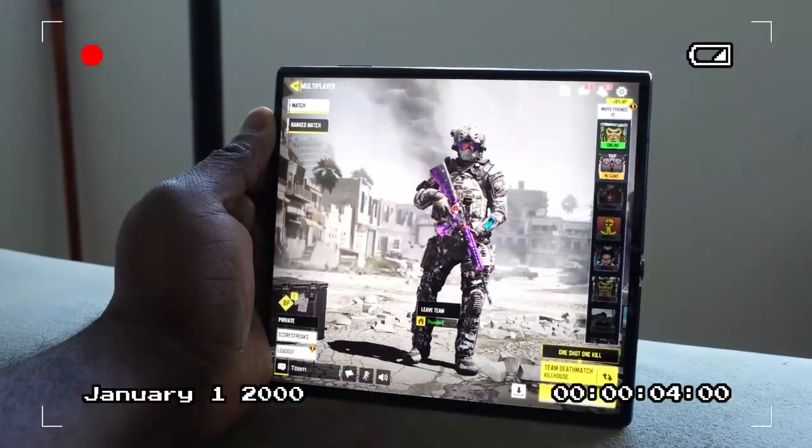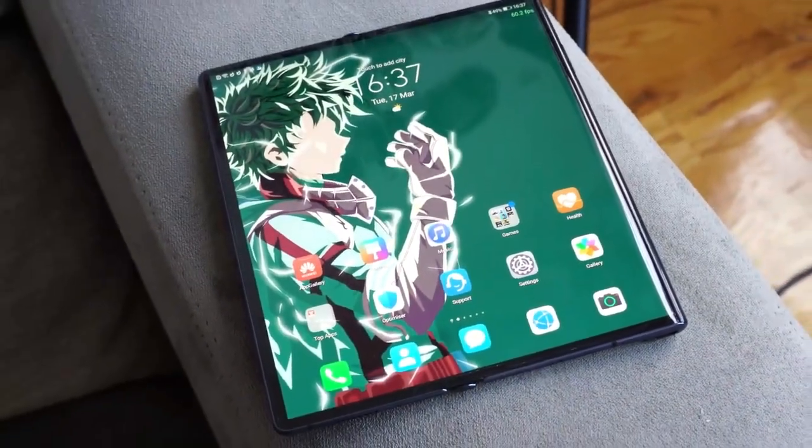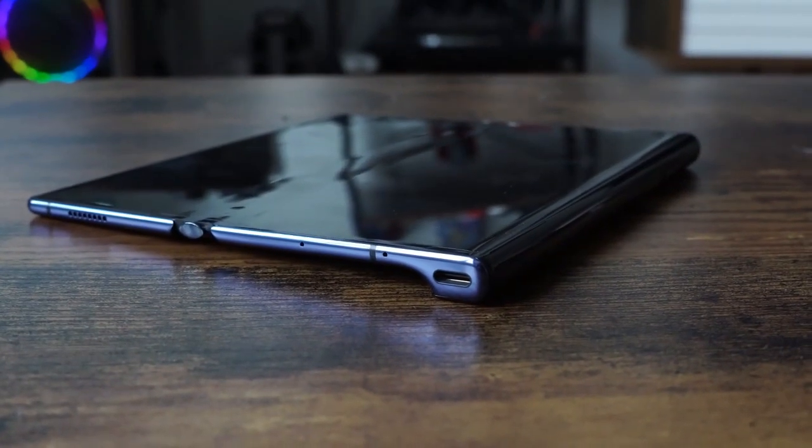In terms of specs, you've got, of course, the Kirin 990 5G variant. We've got a 7nm chipset, 8 gigs of RAM, 512 gigabytes of storage, no micro SD expansion, no headphone jack. That's to be expected with this kind of form factor.